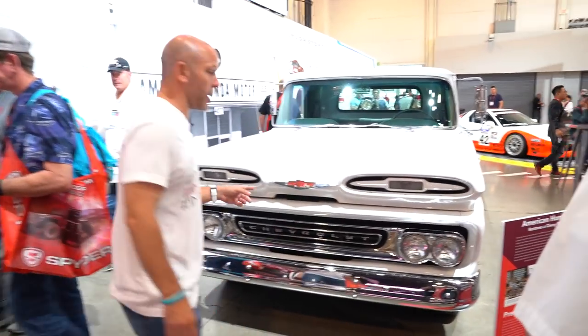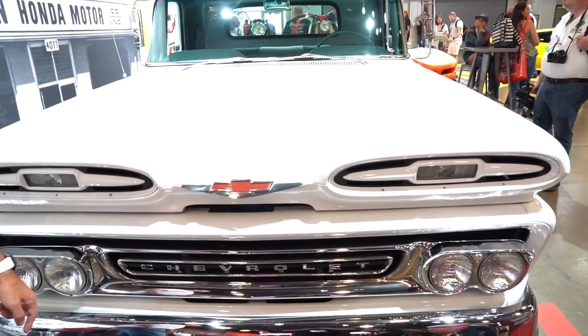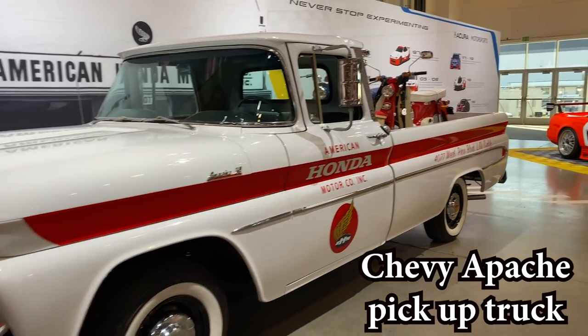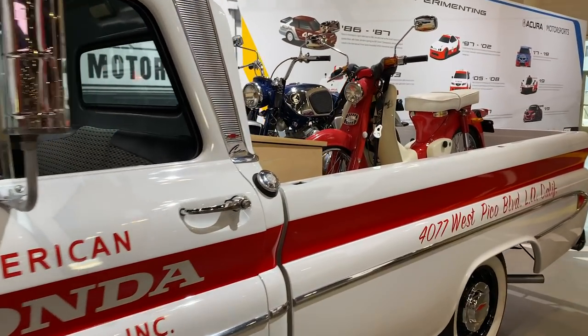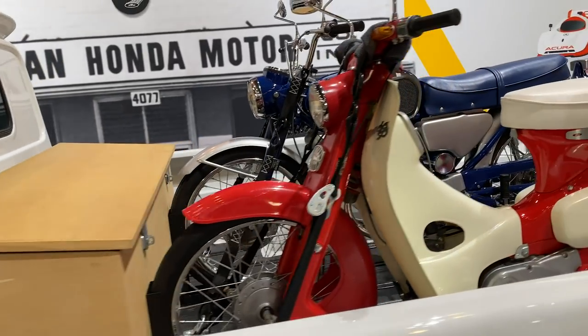Honda has another brand in their display. They have a Chevy. What the heck is a Chevy doing in the Honda display? Well, as most of you know, this is a Chevy Apache, and this is the first truck Mr. Honda bought when they were on Pico Boulevard in 1959 when they came to the States. This is how they got the motorcycles around, because Honda had no van, no truck to bring them around. So they actually just used this.